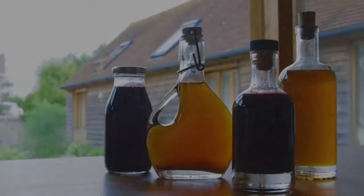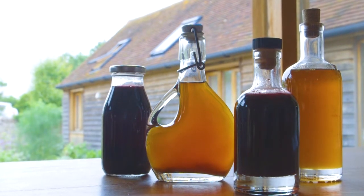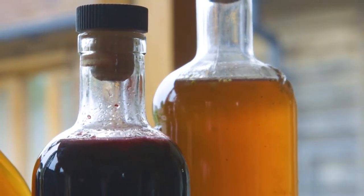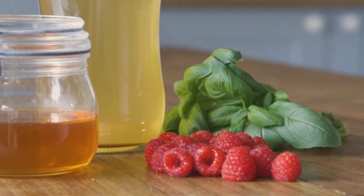A shrub is a mixture of seasonal fruits, and summer berries are best, mixed with honey, vinegar and extra flavourings. There are many different ways to make a shrub. Traditionally, the first stage would have been a ferment, and a recipe for this method is on the Greencuisine Trust website. Here, however, is a simple method using equal quantities fruit, apple cider vinegar and honey.